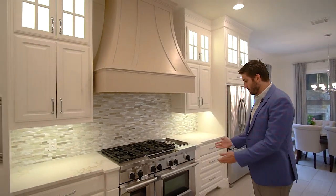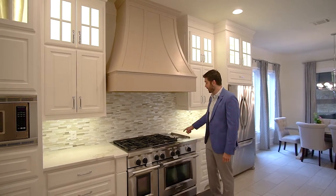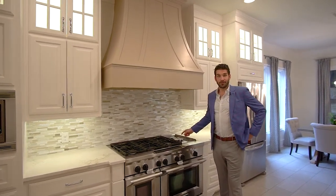Check this out, guys. This is a commercial grade KitchenAid cooktop with six burners, and on the side we got a griddle. What do you make on a griddle? That's right, you make grilled cheese sandwiches. The ingredients for grilled cheese sandwiches: cheese, bread, and butter. When you think of butter, what do you think of? That's right, smooth. The only thing smoother than butter is this kitchen.